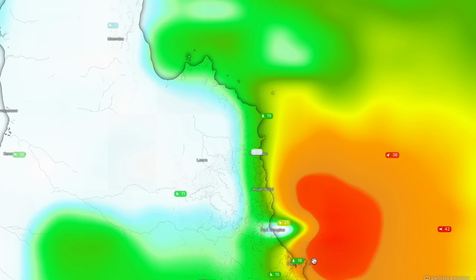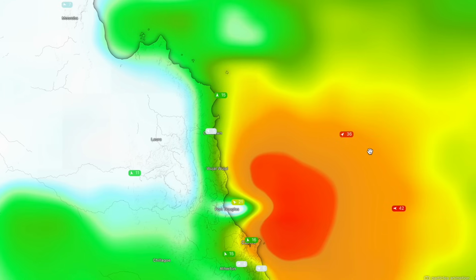The GFS has been pretty reliable with this system, however it is still calling for this landfall at Port Douglas, which is quite far south, especially considering that the storm is currently positioned up here. It'll have to take a dive towards the southwest, which is probably not going to happen at this time unless it wobbles significantly.